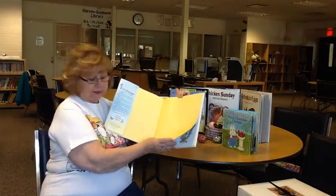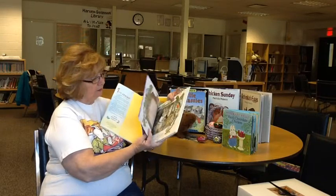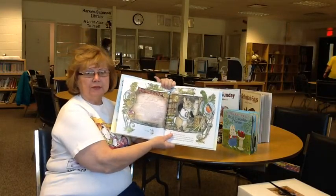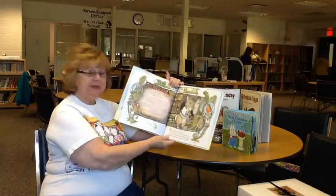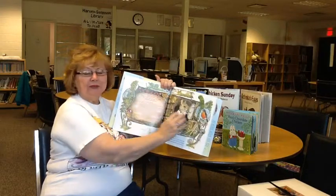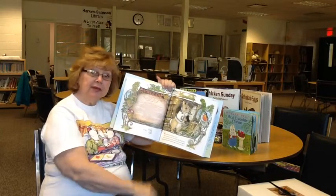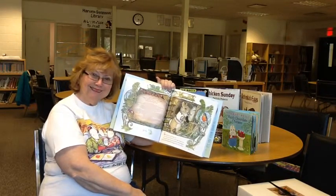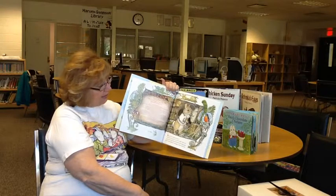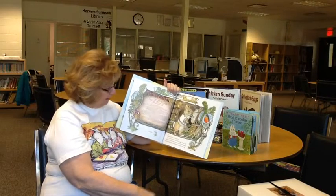One of the things that Jan Brett likes to do is put borders and side panels. One time when I had a chance to meet her, I asked her why she does the borders or the side panels, and she said that she has lots of stories in her head. The one in the middle here is the main story, but the things going on in the borders and side panels are another story. So be sure when you read a Jan Brett book, you always pay attention to the borders and the side panels. Lots of times the side panels tell you what's going to be happening next.